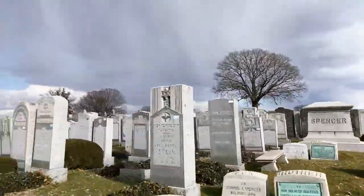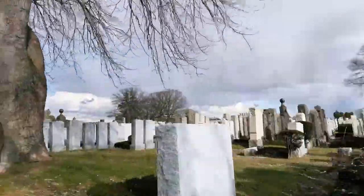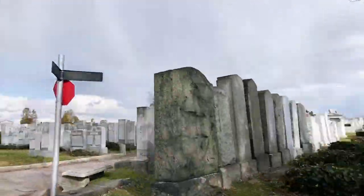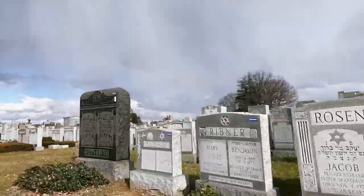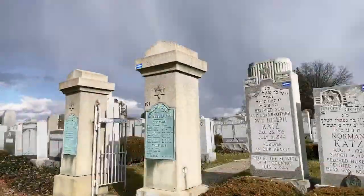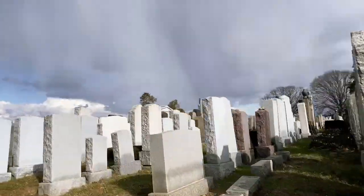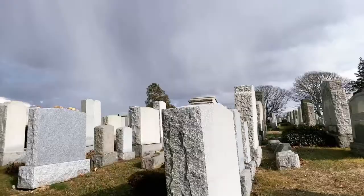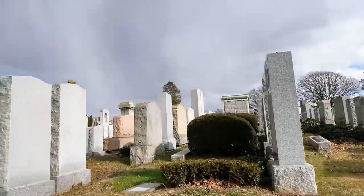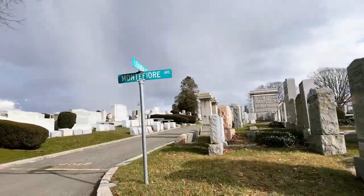Are any famous people buried here? The only one I know of is Harry Houdini. If anyone knows any other famous people, do let us know. Dawn, thank you so much for putting in the link. Deborah, I'm driving in your neighborhood. Oh, wonderful. All right, now we're gonna go back on Myrtle, which is awesome.